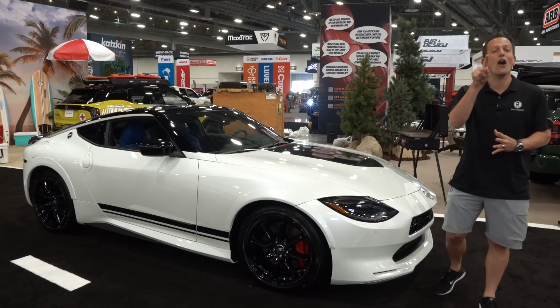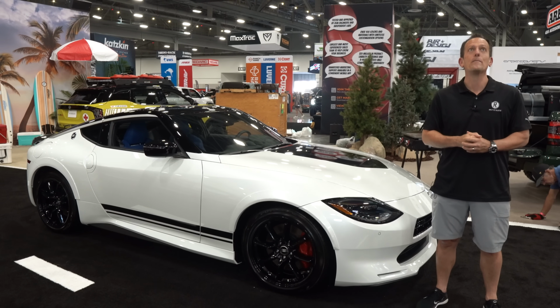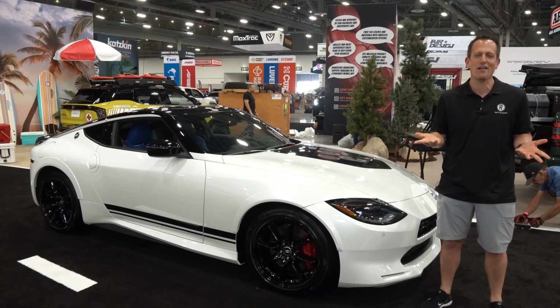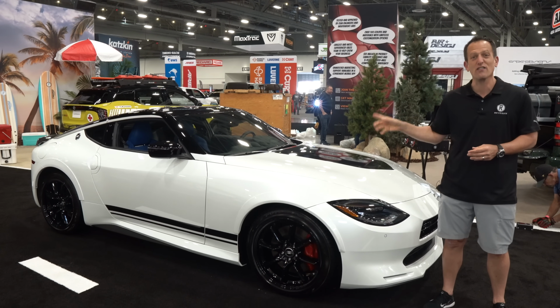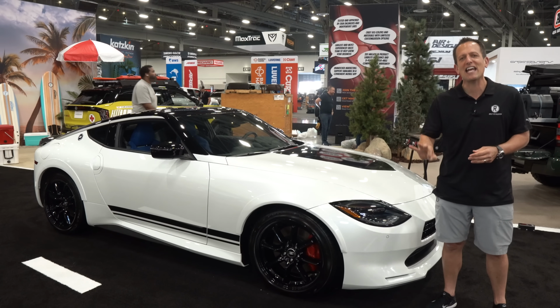We are here on the move-in day for the 2024 SEMA show here in Las Vegas at this ginormous convention center. And of course, we had to start off here at the Nissan booth because guess what? We have some Z performance for you, and it's this vehicle right here. This is a 2025 Nissan Z. This one is a Z Legend Edition.